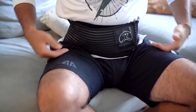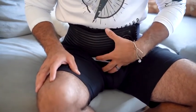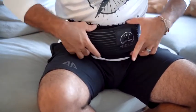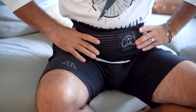The hips are in a shortened position, the hamstrings are in a shortened position. This is essentially allowing me to stay in a hip extension position from the lumbar spine all the way around, 360 degrees of haptic feedback, giving me constant pressure throughout.